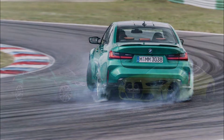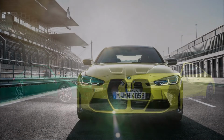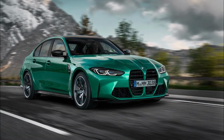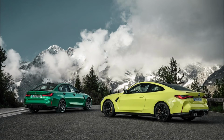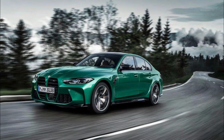Now, the taillights differ between the M3 and M4. While the looks are bound to stir controversy among BMW enthusiasts and the wider car community, you will not argue with the new powertrain that drives them both. Taking the form of a twin turbocharged 3-liter 6-cylinder, the engine is sourced from the X3 M and X4 M and will produce 473 horsepower and 442 pound-feet, or 598 newton-meters, of torque in standard form.